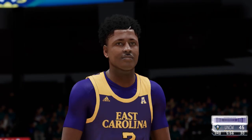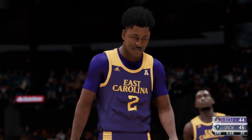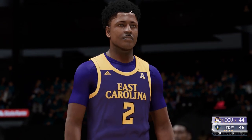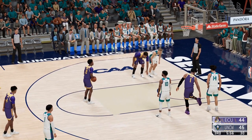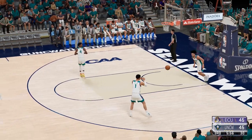Newton's going to hit that free throw, and it's now a one-point game with a chance for it to be a tie game. Newton knocks down the free throw. We have a tie game at 45 here.